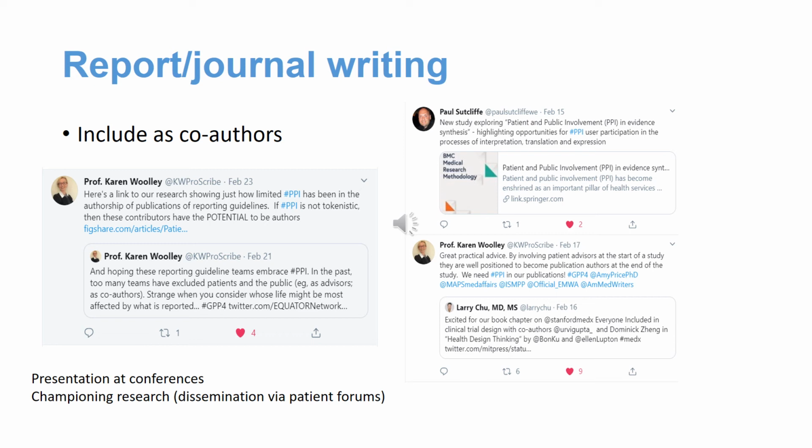And also championing your research. So, in terms of dissemination, who do you want to know about your research? And it might not be the paper, it might be a summary of your paper, but putting that information out on patient forums, via patient organisations, consumer organisations, can mean that there is much more interest and advocacy around the work that you are doing.